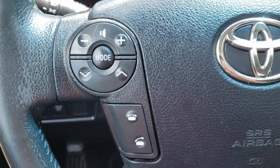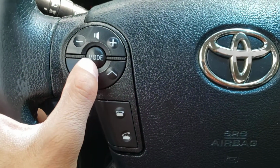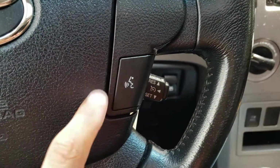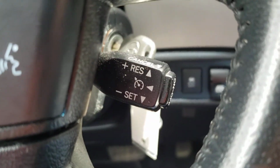Over on the left-hand side, you've got your steering wheel mounted audio controls, which includes your volume rocker and track selector buttons, and as you can see in the middle there, you've got the audio mode button. At the bottom, you'll find the two Bluetooth hands-free calling buttons, and over on the other side, you'll find the voice recognition button. Just behind the wheel, you've also got the cruise control stalk, which is great for those highway drives.